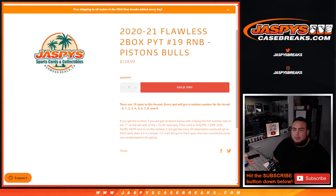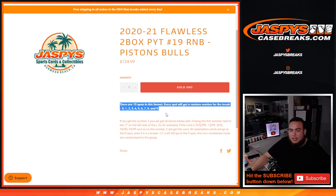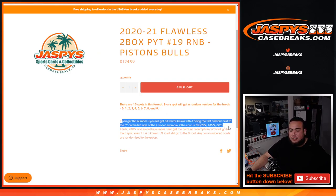2021 Flawless 2-Box Pikachu number 19 basketball break just sold out with this random number block randomizer here for the Pistons and Bulls. And again, you get a piece of both of these teams for a fraction of the price you would have paid for both of them. And again, 10-spot format. Everybody gets a random number from 0 through 9. If you get randomized number 3, there's your examples there on if you get a hit, what it goes by.